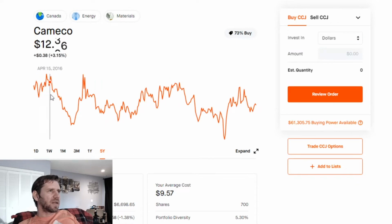So I decided to start selling a lot of puts and calls. I bring this example up a lot for Cameco, and it's definitely been roughly staying around the same price for a very long time, around the $10 mark. So I've made a lot of money selling puts and calls against this position, and it's worked out well.